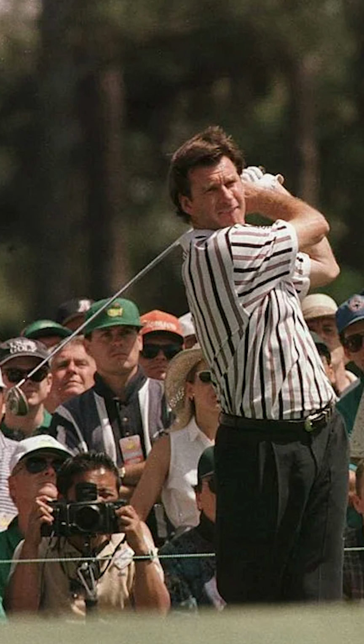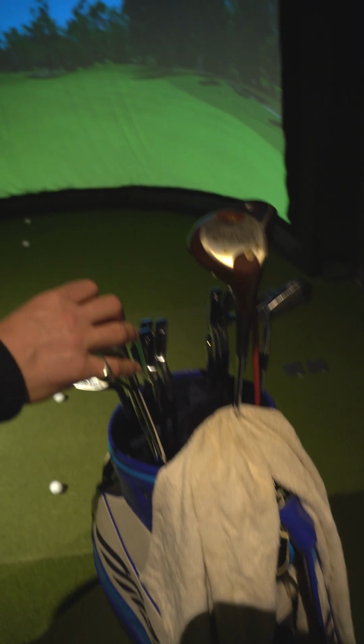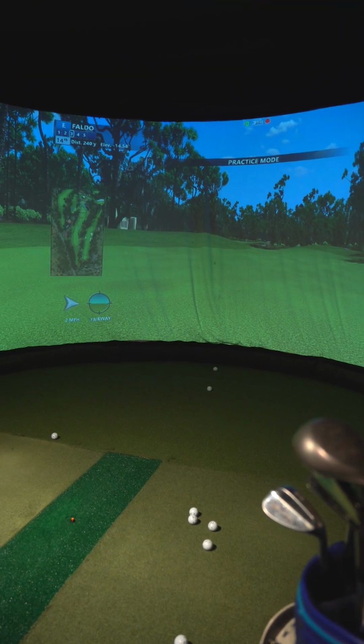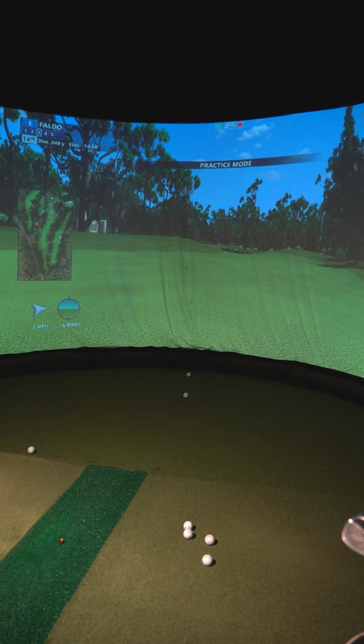And I think this is where we get the really interesting glimpse into the mind of Nick Faldo. So he stood in the middle of the fairway. We haven't got Augusta. We can't get it on the sims. They're too strict. Any sim that says they have got it, it's just a fake version. So bear that in mind.